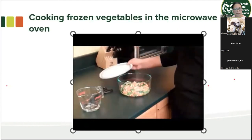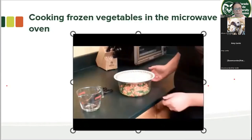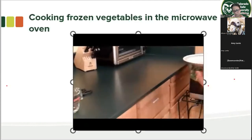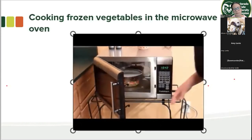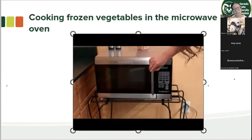And then you're going to cover, you can put plastic wrap or cover with a plate. And I'm going to cover my bowl with a plate. And then we're going to go over to the microwave here and place it in the microwave. And then they're probably going to cook for about 4 minutes total. So I'm going to do 2 minutes, and then I'm going to stir them, and then 2 more minutes.